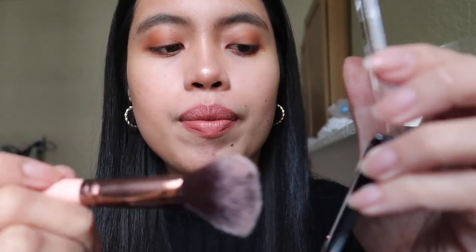And the formula of this is really creamy to touch. That's why it's really nice, and I'm amazed that it's so cheap, but the quality is really amazing. So yeah, that's it.